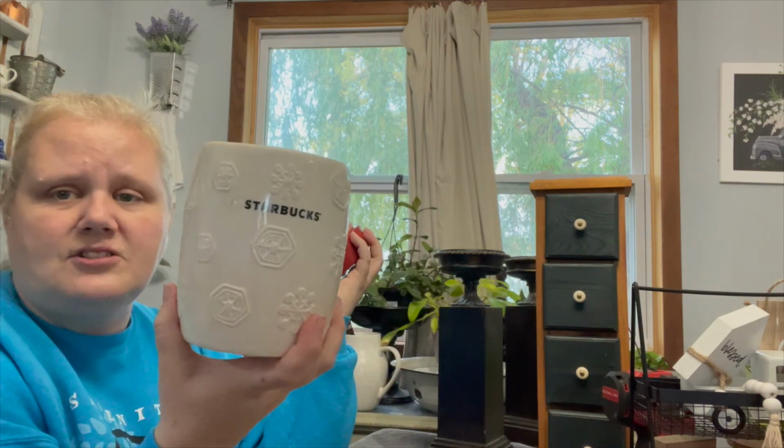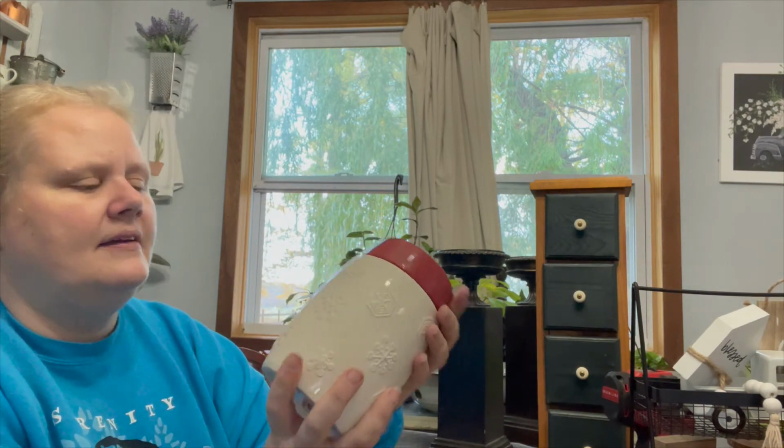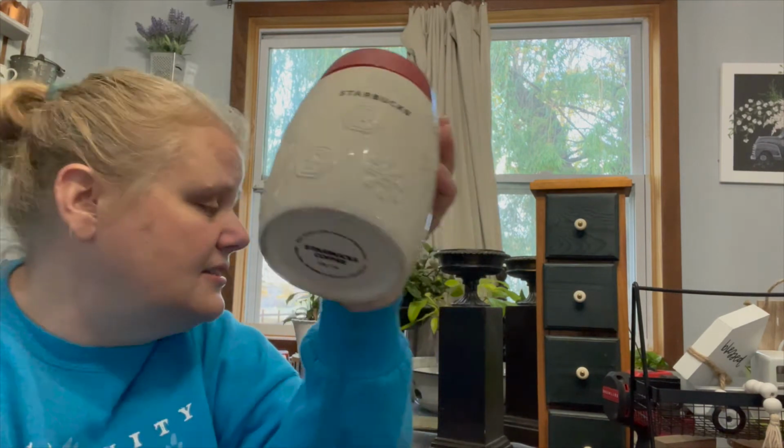And then last but not least, on the way home from running our errands today, I had seen on Facebook Marketplace somebody had some free items, which included this Starbucks canister, which just needs a good wipe down. And because it's got those snowflakes, it's so cute, I may actually use this for our coffee this Christmas season. I haven't decided yet. But the whole reason I went there was to grab this.